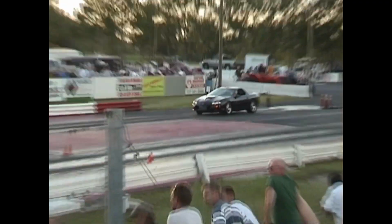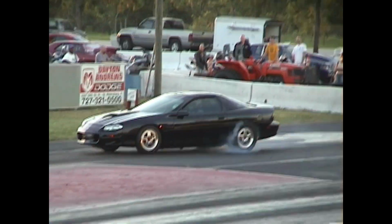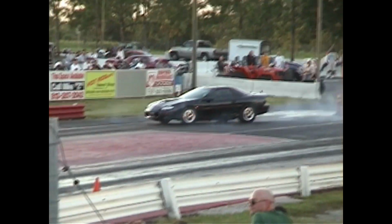No, 1157. Sign. That's where you buy your run card. That's where you sign the insurance form. That's where you... seasonable here. Can't keep it straight.